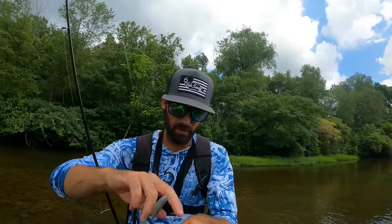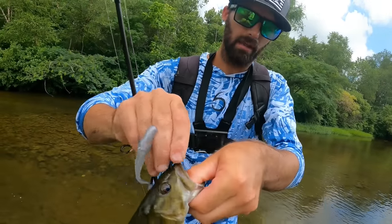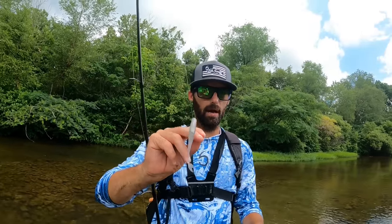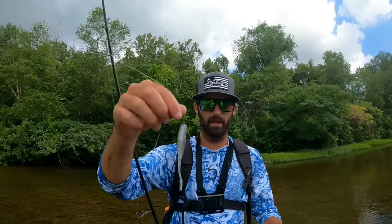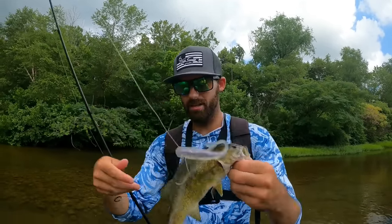Let's give him a hook. He's hooked perfectly right in the roof of the mouth. I love this little nose hook system. If you can get away with it, fishing around moderate cover, that's a great way to rig a small fluke style bait like that. Nice fish. We'll see you.